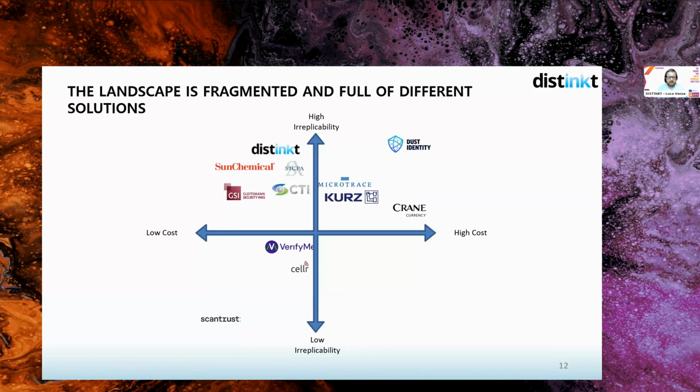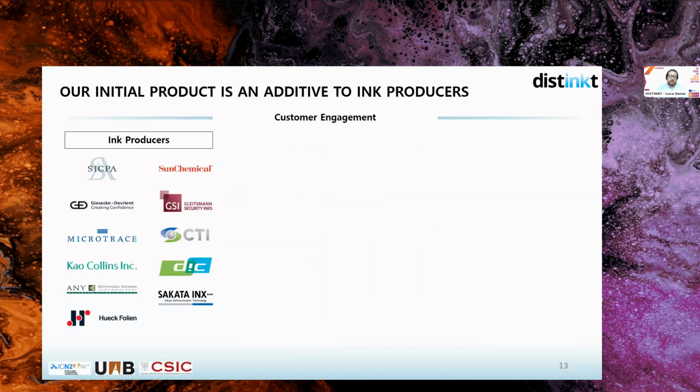So what this means in terms of our competitive landscape is there's about 5 major companies that dominate 80% of the industry. And then there's dozens of small, medium-sized players. But rather than competing with these large companies, we see ink producers as our customers.